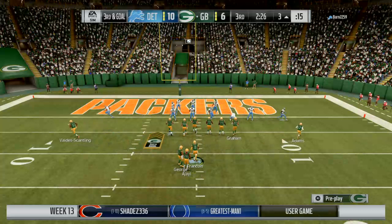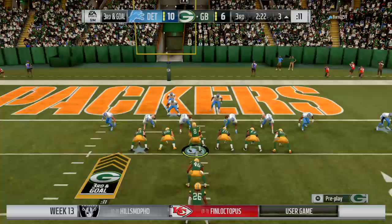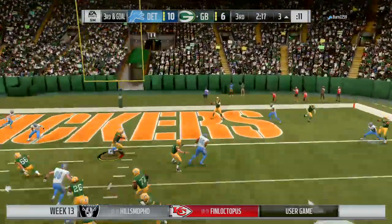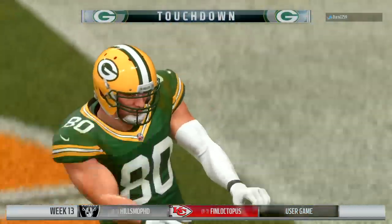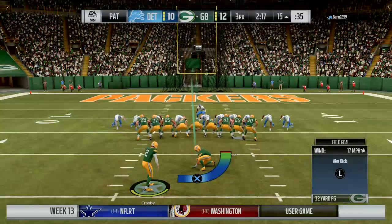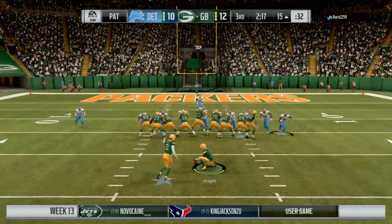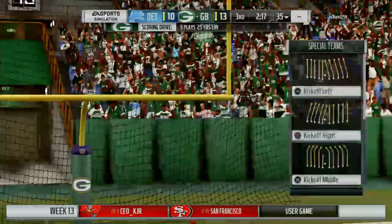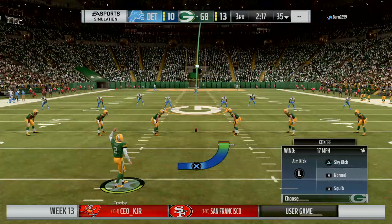Flex round! Flex round! They'll drop the throw. And he's got it. It's caught for a Packers touchdown. Jimmy Graham, his 2nd touchdown on the season. And his guys capitalize on the short field as they take it in for 6. Extra point up and good by Crosby. And that gives them a 3-point lead.